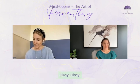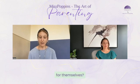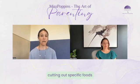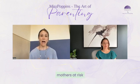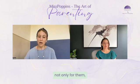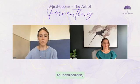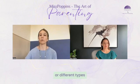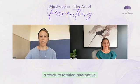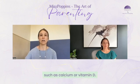That's okay. So one of these common challenges that arise in maintaining a balanced and nutritious diet is this elimination diet, which often involves cutting out specific foods that may be those potential allergens. This leaves mothers at risk for nutrition deficiencies, not only for them, but for their babies as well. So it is crucial during this time for mothers to incorporate alternative sources of nutrients. For example, we can incorporate more or different types of fruits and veggies, different whole grains, and we certainly want to include a calcium fortified alternative. In some other circumstances, we do need extra supplementation, such as calcium or vitamin D.